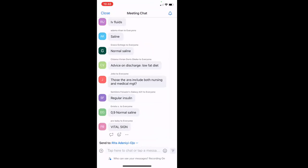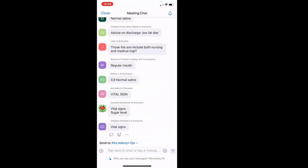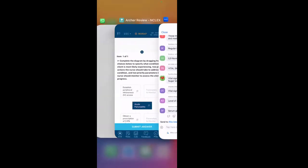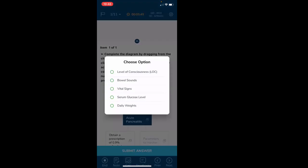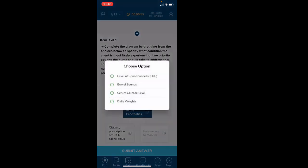Okay, so someone said vital signs. Okay, Cynthia and Kendrick said vital signs, sugar level, vital signs. I don't think the sugar level is a problem, because it is expected, level of consciousness and vital signs. Oh, Adeola Omo. Okay. So let's look at vital signs. Very important. We need to check patient's vitals, parameters to monitor. We need to monitor patient's level of consciousness. Remember, I said I want us to get it wrong so that we can know how this looks like. But at the same time, I want us to get it correctly.